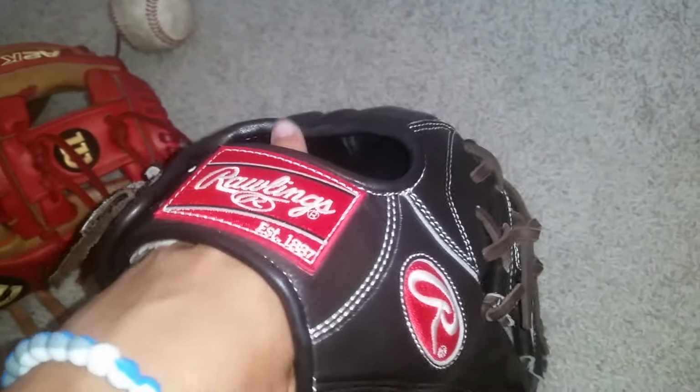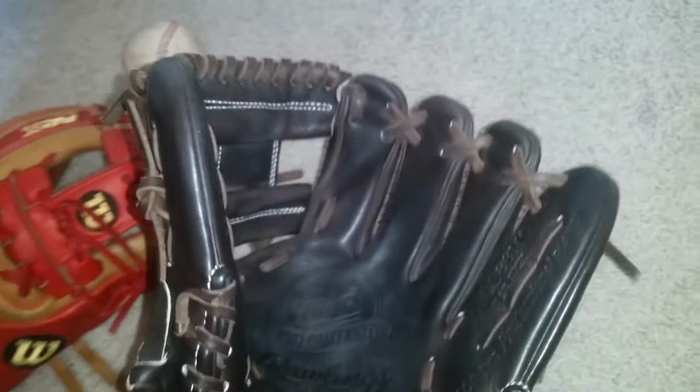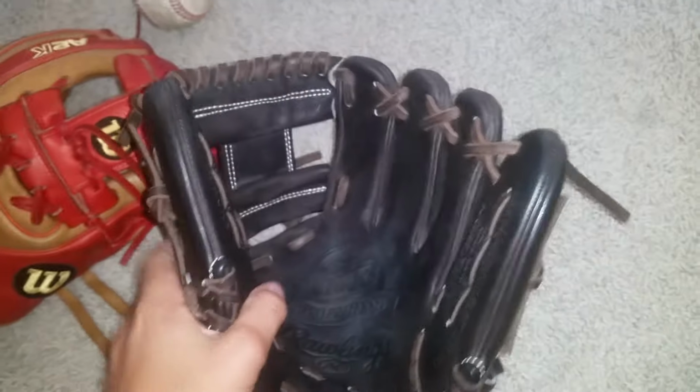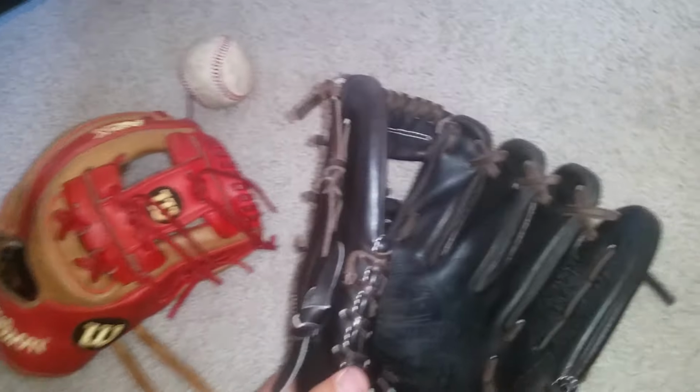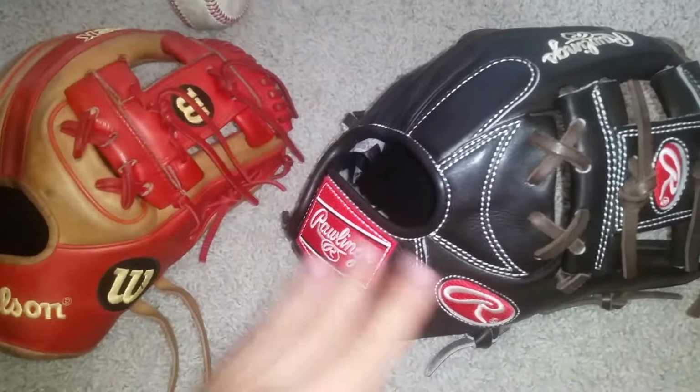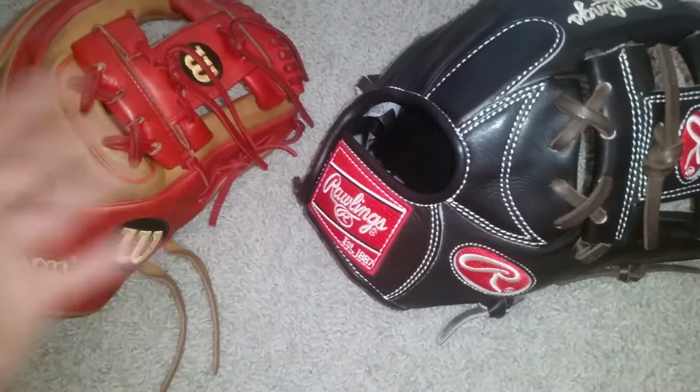anything else. And yeah, it's going to be hard to get an NP pattern and roll it. It's just not really going to happen like a 1786. So yeah, I just like Wilson more of that, just comparing those two parts.